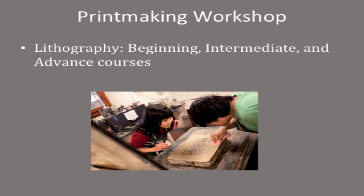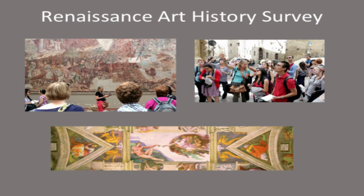Printmaking workshop, lithography. Renaissance Art History Survey. I should say that the SACI philosophy is very concerned that the students get immersed in the culture of Italy, and since they are living there and working there and studying there, the art history becomes a very important part of it. The students visit the cathedral, the baptistry, Palazzo Vecchio, Santa Maria Novella, the Uffizi, and so on, and all the students receive free admission into these museums if they're taking the art history course.